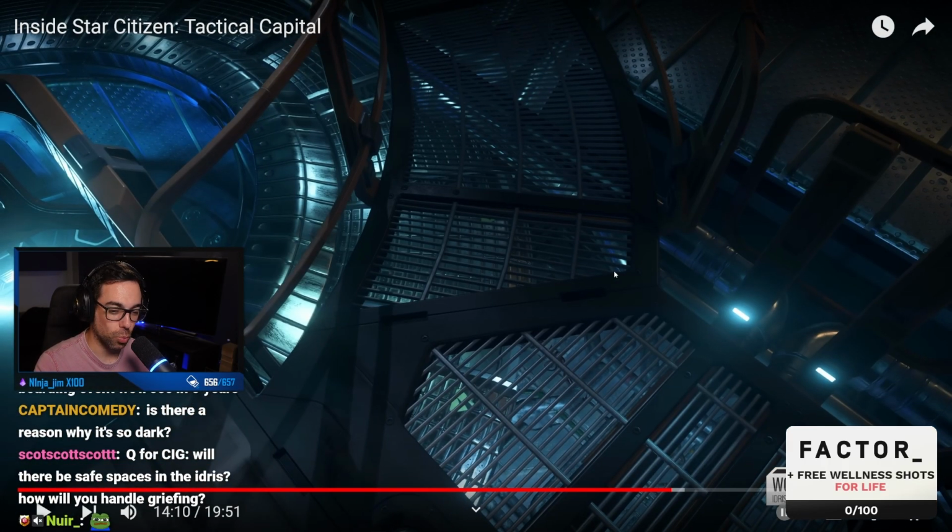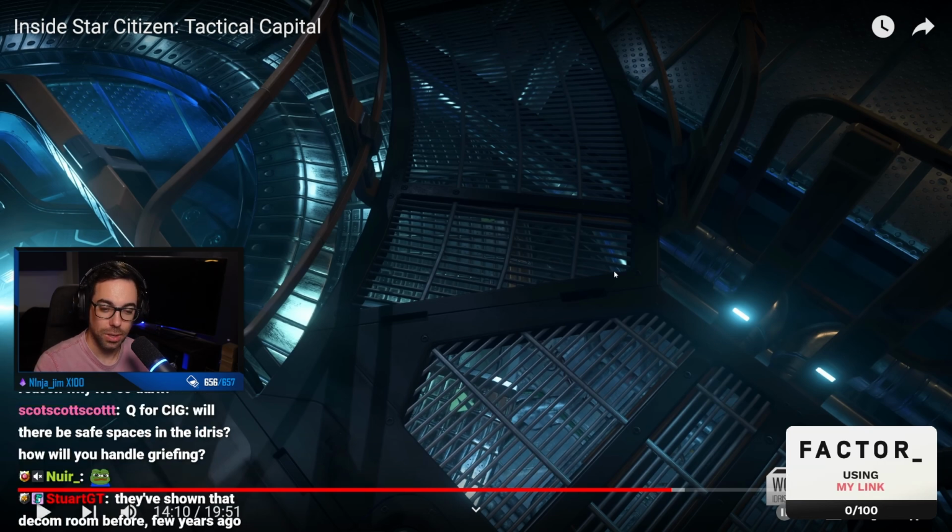Question for CIG: will there be safe spaces on the Idris? How will you handle griefing?